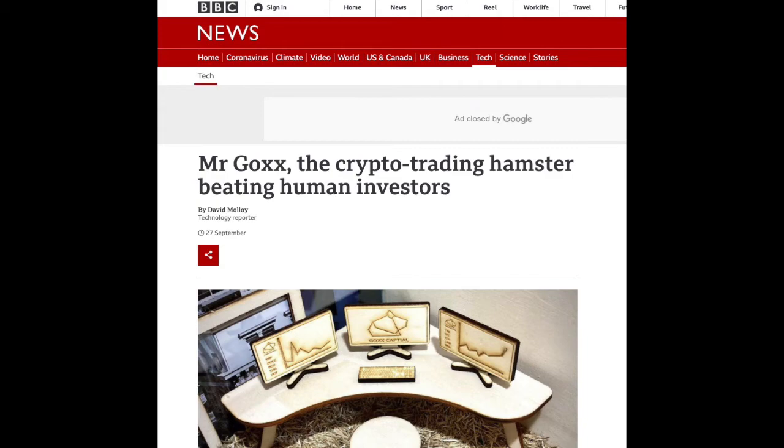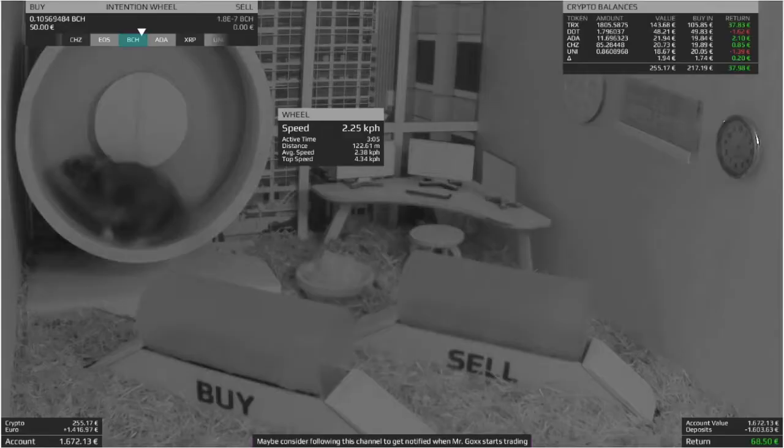So he's notable for two reasons. First, and I'm quoting directly, he's making money with his lifetime career performance of about 20%. It's not 20%, it's 19.41%. So he's beating many professional traders and funds. Second, Mr. Goxx is a hamster. Okay, yes, you heard that correctly. He is a hamster. So you have a hamster that is beating the market, and pretty handily beating the market on cryptocurrency. So how does this work?